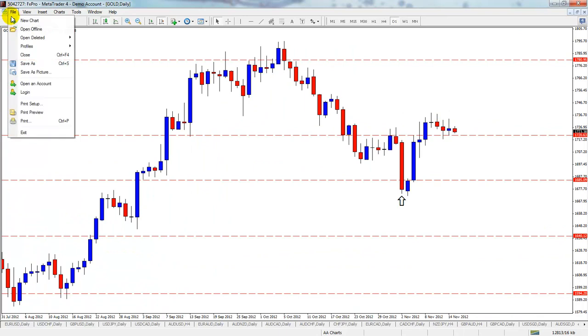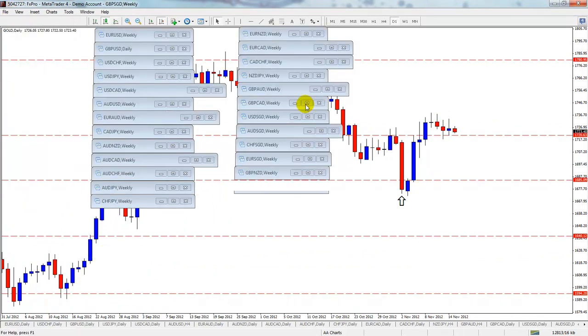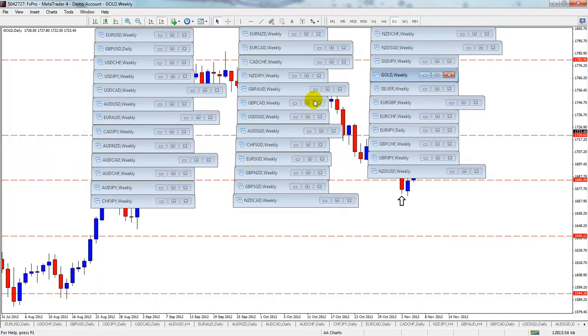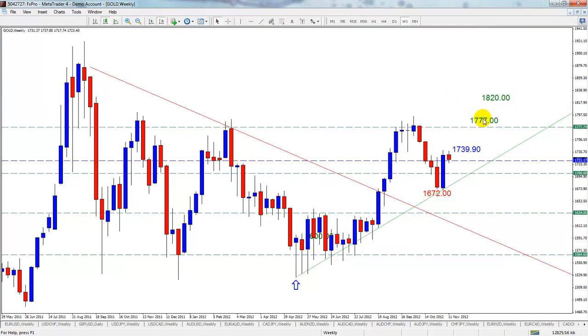My first target, let me go to my weekly charts. My first target would be the level at 1777, which is basically saying it's going to double top right here, which clearly the market has touched here, there, even in the wicks of these candles touched back there. 1777 is a great spot to take profit.